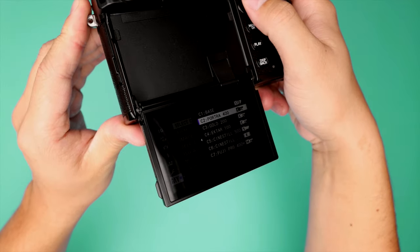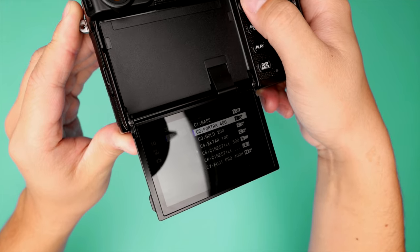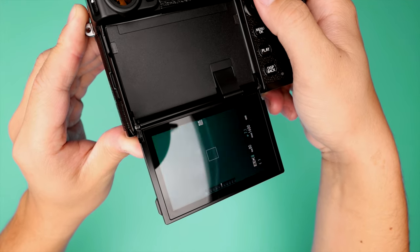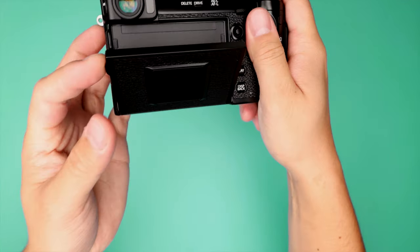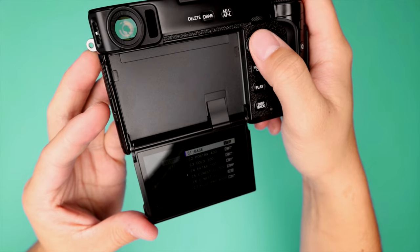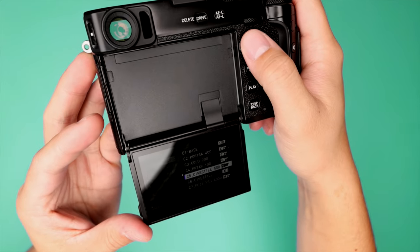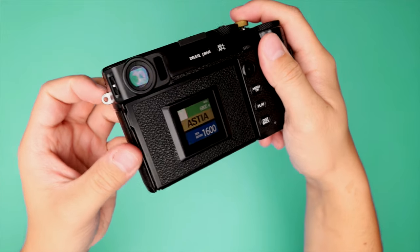One thing I also really liked about the film simulations is that you can quickly switch them out on the fly. If you shoot a film simulation and realize that it's not going well with your scene, whether it be some of the white balance settings or something else, you can quickly go into the back camera and pick a different film simulation. You can choose black and white, you can choose a different color profile, or you can input a completely different film simulation and shoot the camera completely differently.